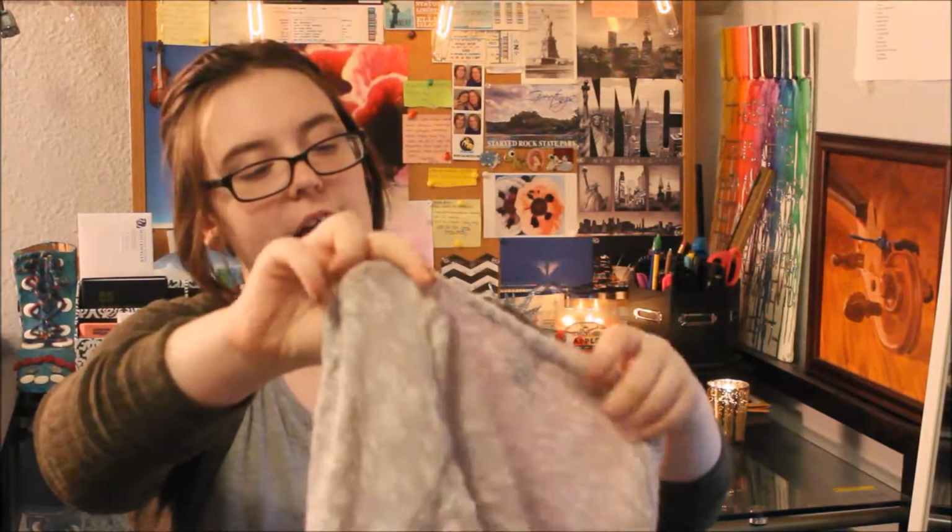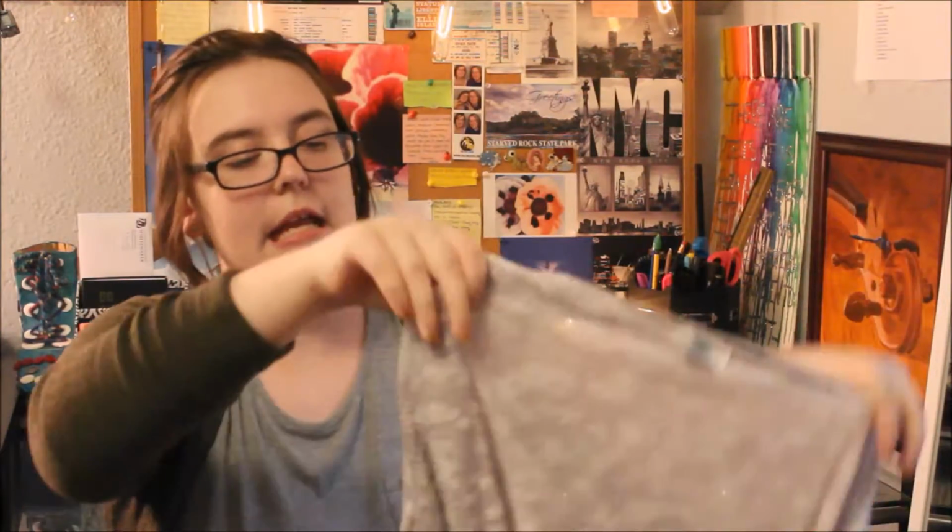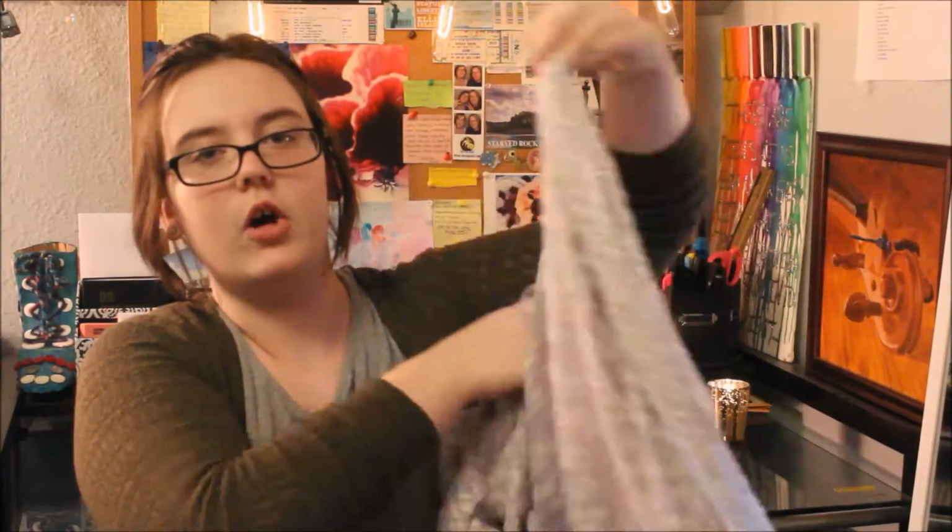I think I have actually worn this in a video. I think it was a lookbook. I'm not exactly sure. But it is this gray cardigan from Old Navy. It is so warm, super comfortable. I have been practically living in this cardigan. I love it so much. Old Navy just has some of the best cardigans. As you can tell, I like cardigans. But Old Navy always has really good ones, and this has definitely been my favorite one to wear in the month of September.